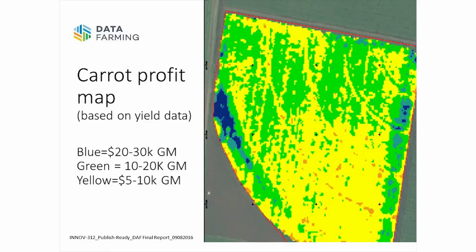And what do you think's driving that? What's the main factor there? Well, there's actually two, because I actually mapped the soils on that. The soil's one of the impacts, but the other big impact is water. You can see the blue areas are actually yielding better because the others are under irrigated.